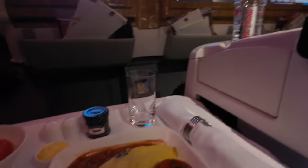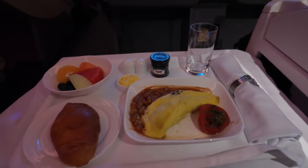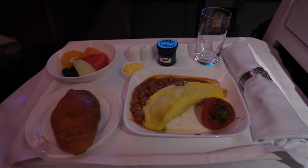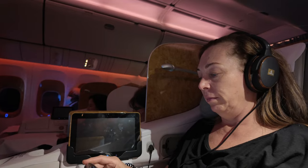I had an omelette, and that was quite nice. It was more about being able to sleep on that flight for us. It wasn't as opulent as the Qantas one. And if we were choosing out of those two, we'd definitely go with the Qantas one. Yes, I would. If that had been my only business class experience, I would have been underwhelmed. Yeah, I agree.